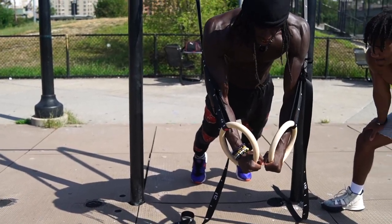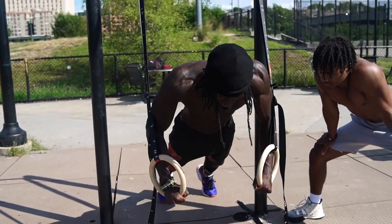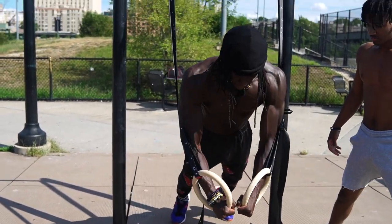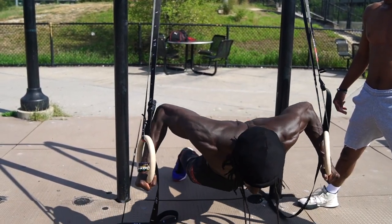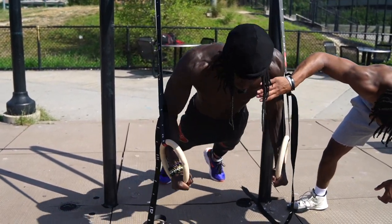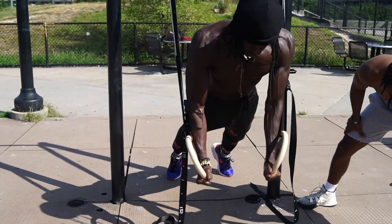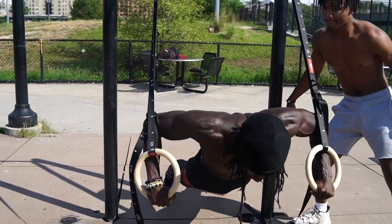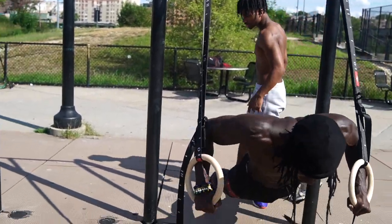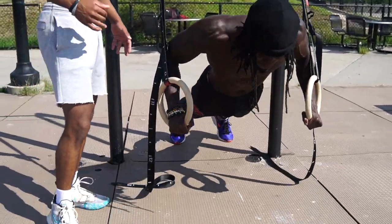I'm going to engage, right? And I'm going to abduct from my body. That means to move away. Now watch how my chest activates. Look at that range of motion. Clean form. Now if you want to get advanced, just turn it out. You see that the muscle fibers in the chest are being stimulated.